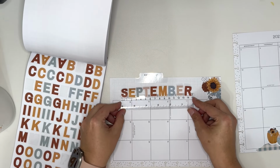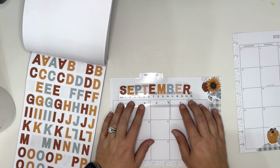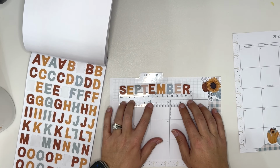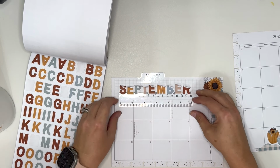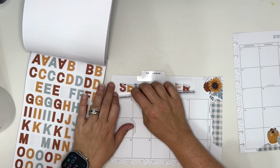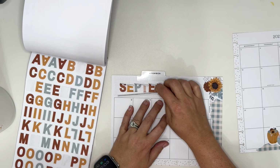Again, I might fast forward through this because I don't want to make this video longer than it has to be. But for now, we're just going to pop them down, and they're a little crooked. Honestly, I can tell already. So let me rearrange them just a little bit. I'm going to go like that and do a smidge down, and then I can straighten them up once I get them down.